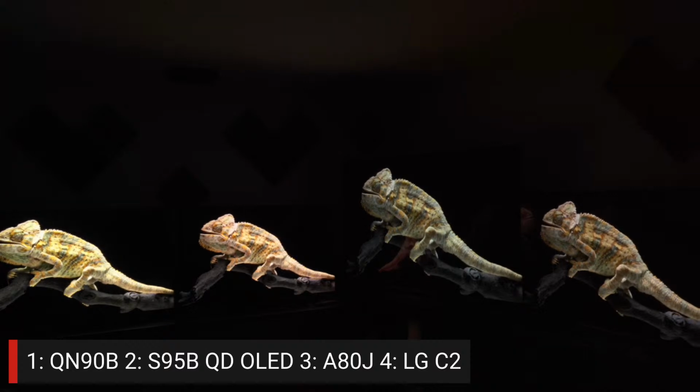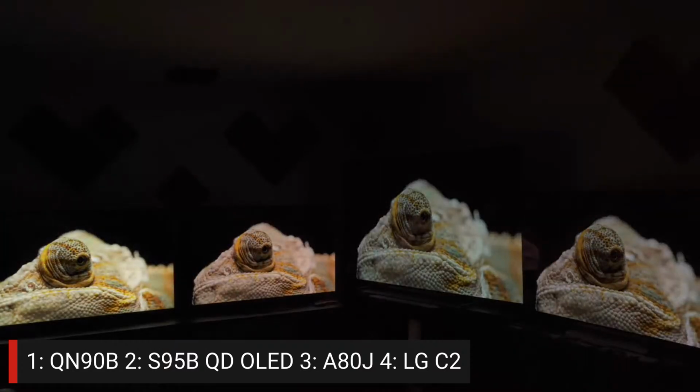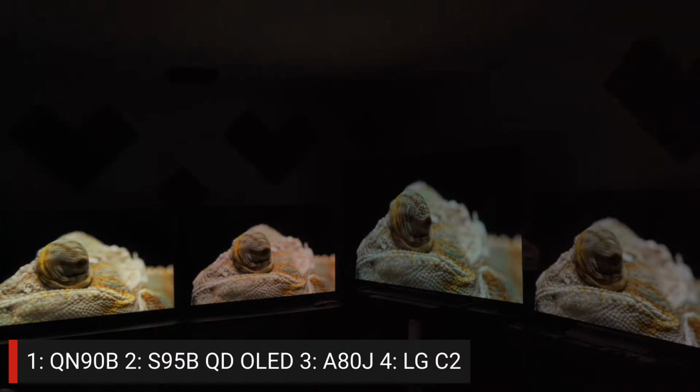Ray, I have not seen one single report of anyone having any vertical banding or DSC issues on the QD OLED.